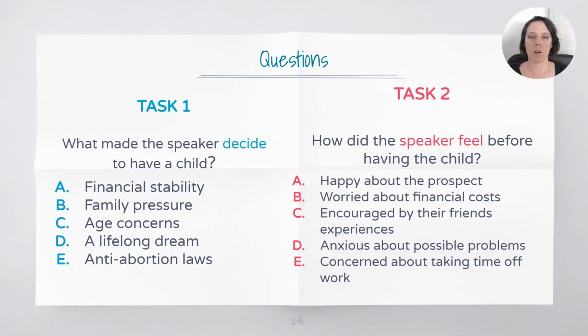Okay. Right, so you've heard your audio. Now I want you to match the notes you've made to the options. Okay? So I'm going to give you 3 seconds to match to task 1. Task 1 only. What do you think for task 1? 3 seconds. Make your choice.